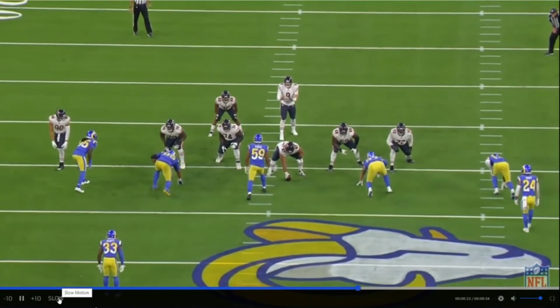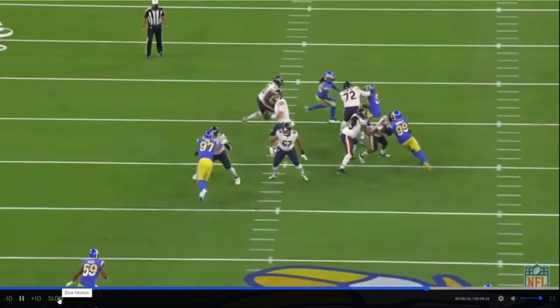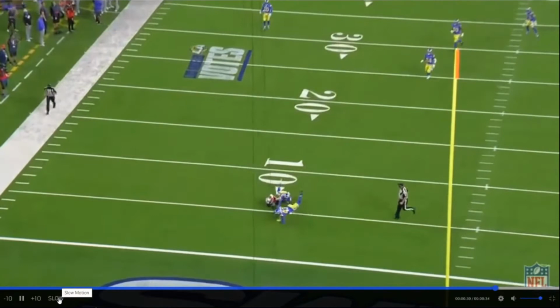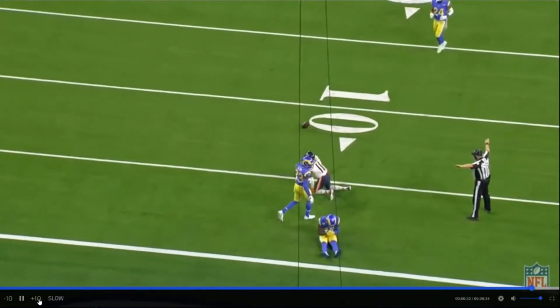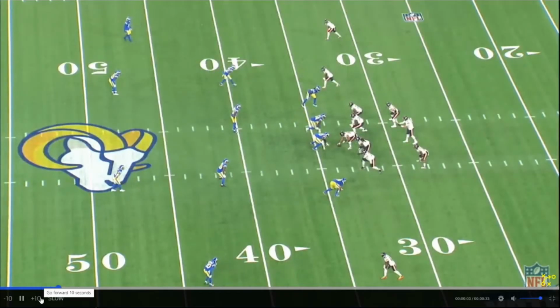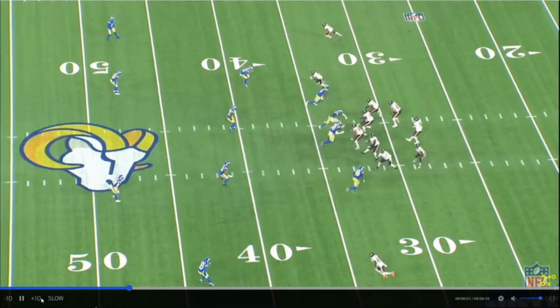I mean, you had enough time to put the ball in the air. It's covered. I mean, the offensive line picked up that switch really well. It was good coverage by the Rams. All right, fourth and 21. So many incompletions at the end.